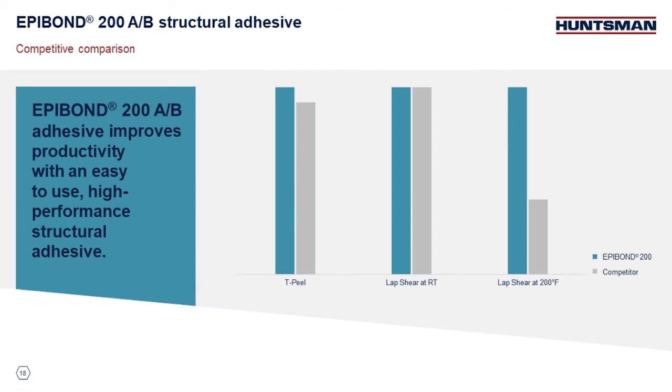What we're showing here is EpiBond 200 compared to the leading competitive flexible adhesive used primarily as an edge sealer. This is primarily sized by toughness and high temperature performance. It has excellent mechanical strength compared to the competition, especially at elevated temperatures. Here you can see that while the T-peel and lap shear strength at room temperature is similar, you can get about 150% improvement in strength retention at elevated temperatures. You can also achieve a significant cost reduction using EpiBond 200 due to its processing characteristics.